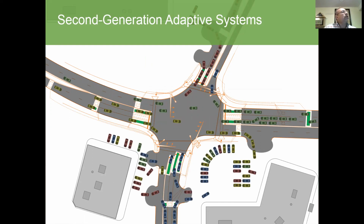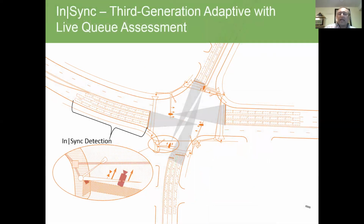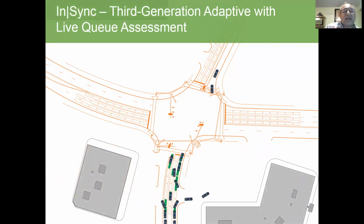So if we move on a little bit, let's talk a little bit more about InSync and, again, third generation adaptive systems, or frankly, what I like to refer to as an actual real-time adaptive system versus a responsive system. In this particular case, we have the InSync detection, which can see as far as it needs to. There's no reason for that additional infrastructure, so we can really see everything and make determinations based on a lot more data than your typical second generation system. So as traffic is coming by, we see the traffic coming by, we know where the traffic is headed, we know where it's coming to, and depending on the individual approach, we will serve that approach accordingly based on the data that's being collected, without all the additional infrastructure, without all that additional expense. So those are some of the differences that I like to point out.